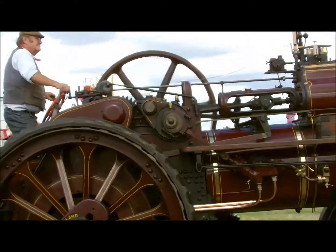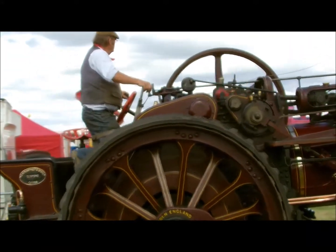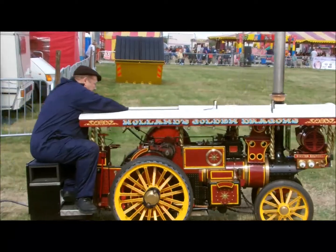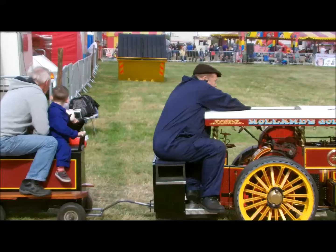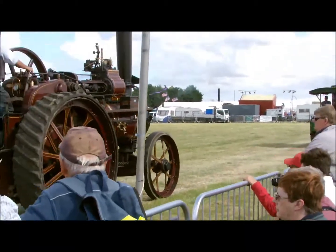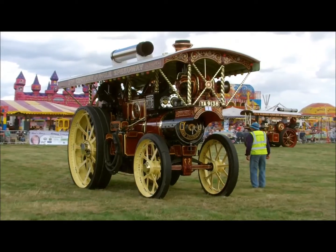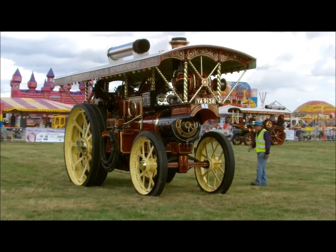I understand the commentary from the guy is out of sequence because he's about halfway down the field, and so as the vehicles are passing in front of him, he's giving the commentary, but I'm at the gate entrance, so it's a little bit out of sequence.